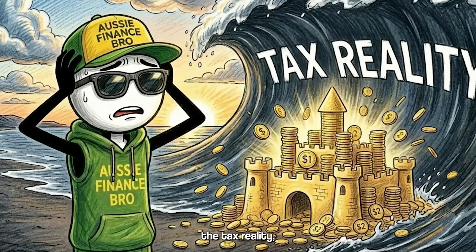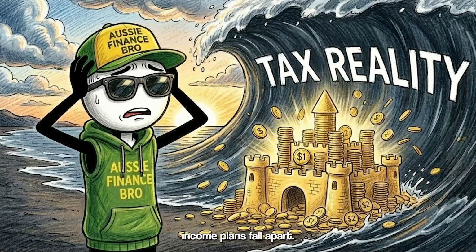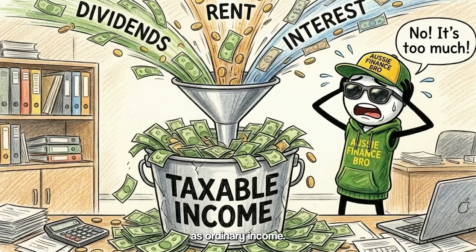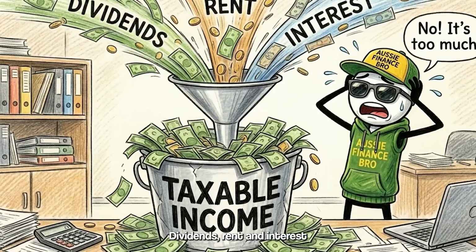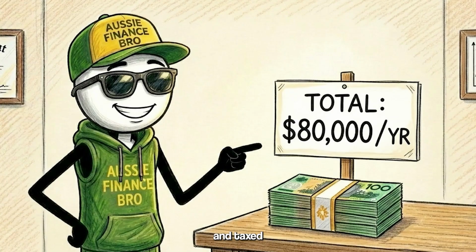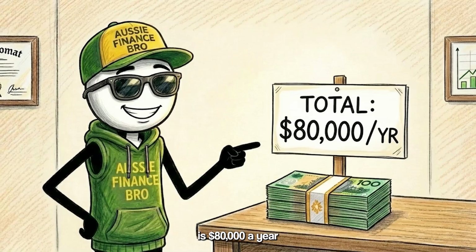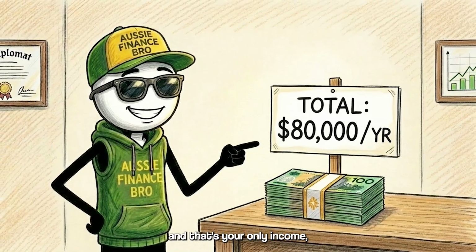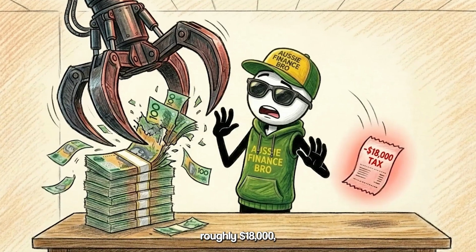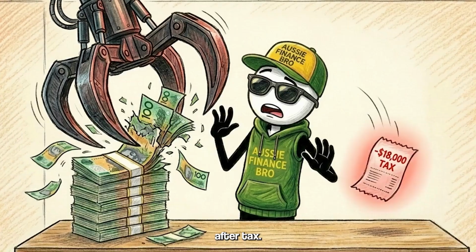Now let's talk about the tax reality, because this is where a lot of people's passive income plans fall apart. Passive income in Australia is generally taxed as ordinary income. Dividends, rent and interest all get added to your assessable income and taxed at your marginal rate. If your passive income is $80,000 a year and that's your only income, your tax bill under current rates would be roughly $18,000, leaving you with around $62,000 after tax.